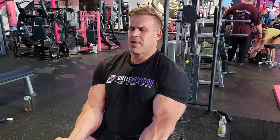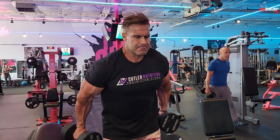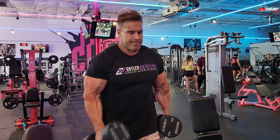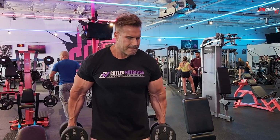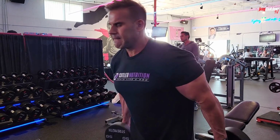3 sets there, and then I finished with hammer curls, standing hammer curls. And with those I did 3 sets, 45, went up to 50. Pretty good exercise, really works, obviously, the thickness. So if you guys are looking to get that thickness from the side of your arms, it's a good exercise. It's going to work all the way down into your forearm. I like to do these every other week or so. Sometimes I do them with a rope. Sometimes I do 2-arm with a dumbbell, but I was alternating back and forth.